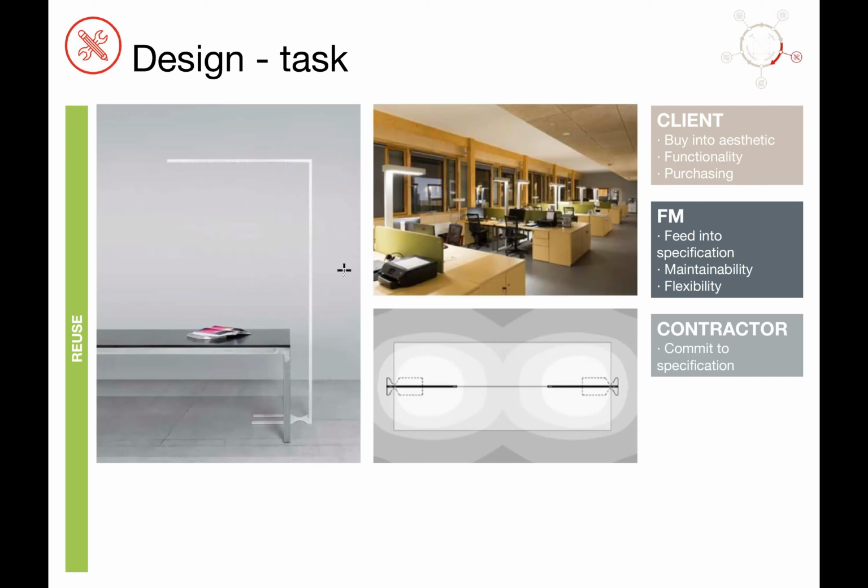It's a technique that's used more in Europe than in the UK, but it's becoming more and more prevalent. And it was interesting that I was showing a large corporate client this slide the other day, and they really loved the aesthetic, and that was quite unusual. Normally clients are quite resistant to floor-based tasks, but it seems as though the mood music may be changing.